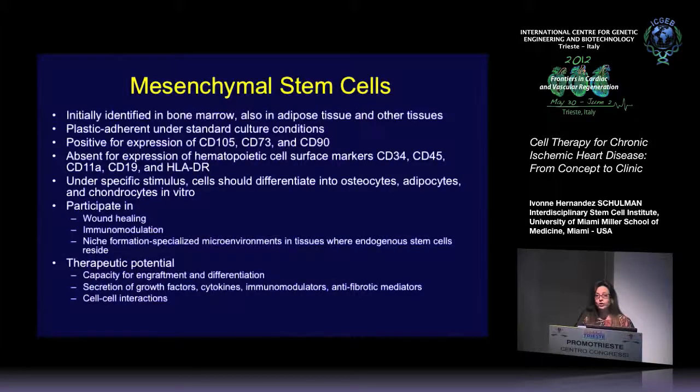So what we've been studying mostly in our institute is mesenchymal stem cells. Mesenchymal stem cells were initially identified in bone marrow, but have since been identified in multiple other tissues, including adipose tissue. They are generally defined as plastic adherent under standard culture conditions. They're positive for expression of CD105, CD73, CD90, among other markers, and they have absent expression of hematopoietic stem cell surface markers, including CD34, CD45, CD11, CD19, and HLA-DR.